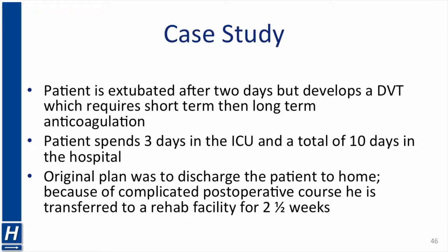He ended up spending 3 days in the ICU and a total of 10 days in the hospital. Just for comparison, typically this patient would have spent 2 to 3 days max in the hospital and would have gone home. Instead, again, 10 days in the hospital, including the ICU. And unfortunately, instead of going back to his home, which is where he wanted to go and his family wanted him to go, he ended up being discharged to a rehab facility for a period of 2.5 weeks.